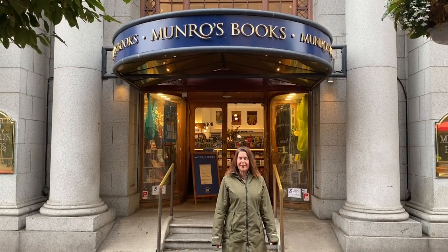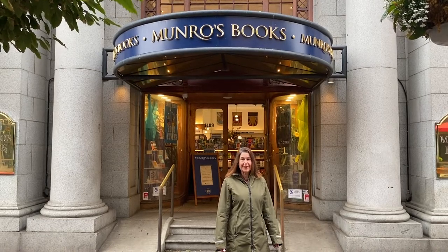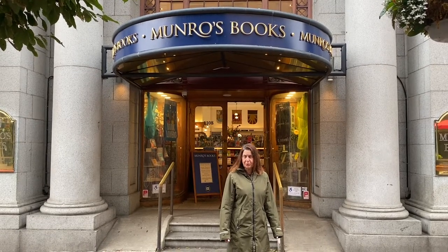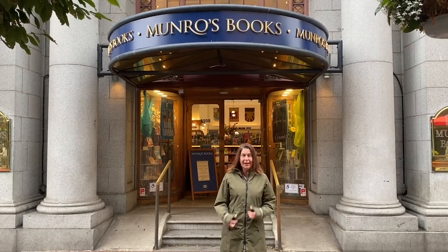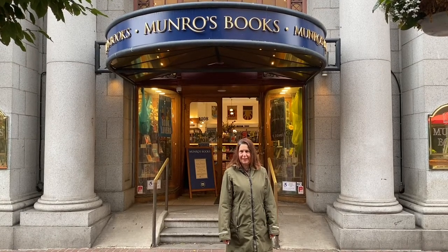It's Left Coast Corey here, and I'm at Munro's Books, which was built in 1909 and was originally a Royal Bank building. In 1963, the Royal Bank building was sold to Jim Munro, who turned it into Munro's Bookstore, which it is today. And we're going to go on a tour of what used to be the Royal Bank and is now Munro's Books. Come on, ready, set, go!